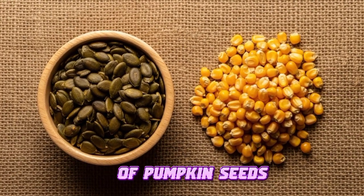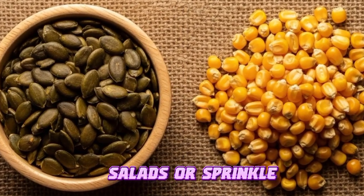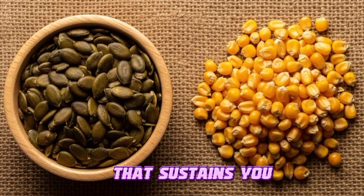The beauty of pumpkin seeds is that they're simple, versatile, and practical. You can snack on them roasted, add them to salads, or sprinkle them into oatmeal. They keep well, last months in storage, and carry the kind of nutrition that sustains you over time.